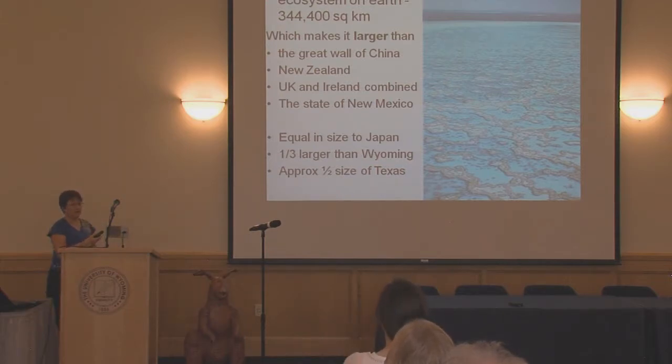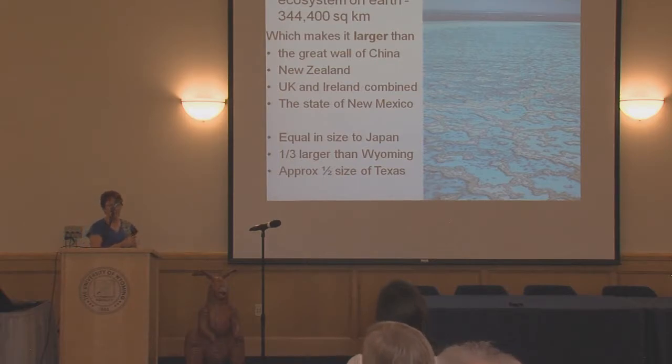It's bigger than the UK and Ireland put together. It's bigger than the state of New Mexico. It's equal in size to Japan. It's a third larger than Wyoming. I was doing a lot of work on this yesterday afternoon, trying to convert all this. And it's approximately half the size of Texas. So I don't know if that puts it into any context for you, but basically it's a very, very large area, but it's a very unique and very dynamic system.